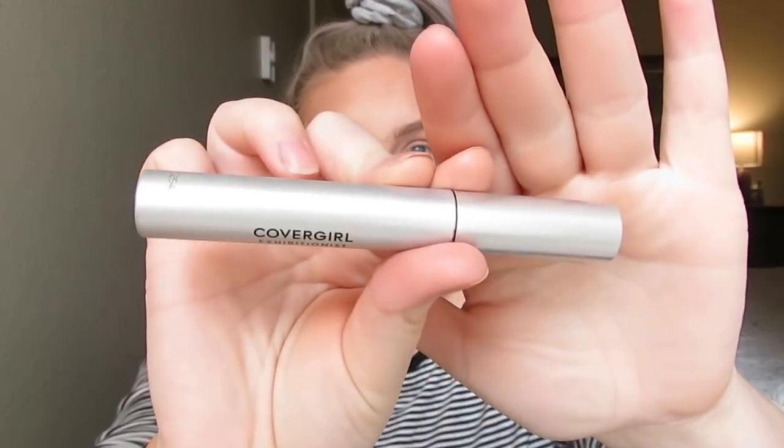Right now I'm going in with this mascara. This is my holy grail, you guys. I've never found a mascara that works this good. And I just found this like 2 weeks ago, and I am obsessed with it. Cami Carter mentioned this on her channel. She's a makeup artist, and I love her channel so much.